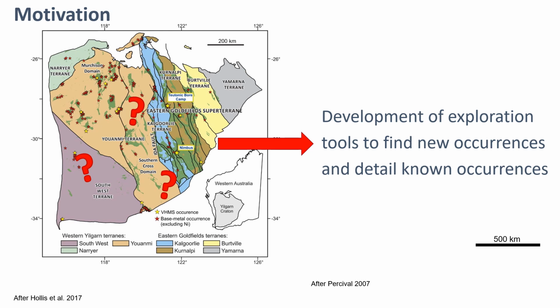While it is possible that we haven't found these deposits because they don't exist, due to the geological characteristics of the Yilgarn not being favorable to VHMS systems, there is significant evidence that current exploration techniques have just failed to successfully address many of the obstacles to ore discovery in the Yilgarn Craton.